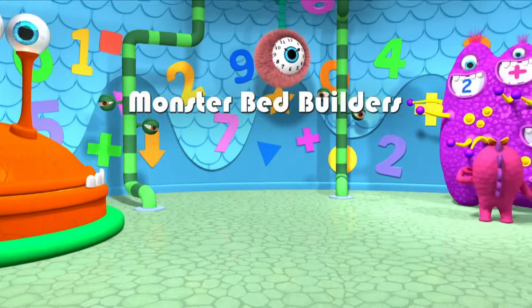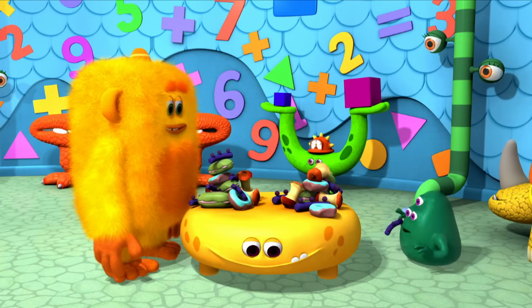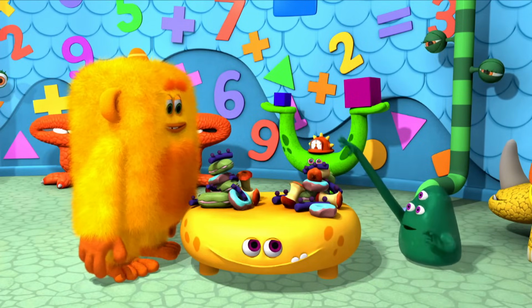Monster bed builders. A belly button lint licorice stick and another belly button lint licorice stick.